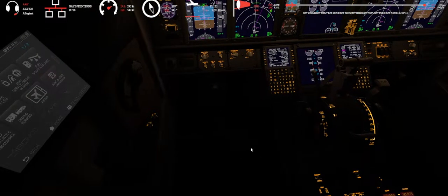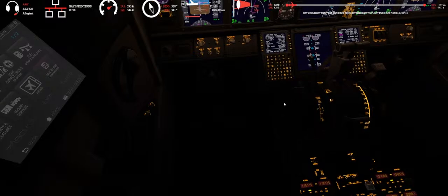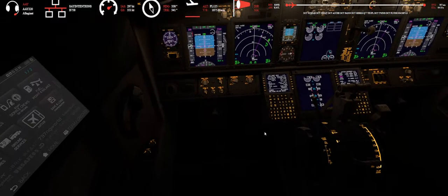That's the only thing I hate about the trim wheels being there, is if you go to move your mouse around there or hit scroll, you can knock that off.